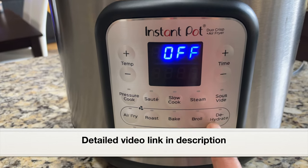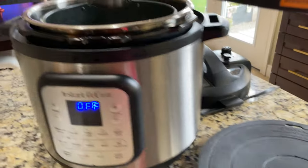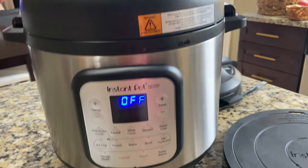Check that out. If you're looking to buy a new Instant Pot, I would highly recommend that. You will have both pressure cooking and air fryer features in just one single Instant Pot.